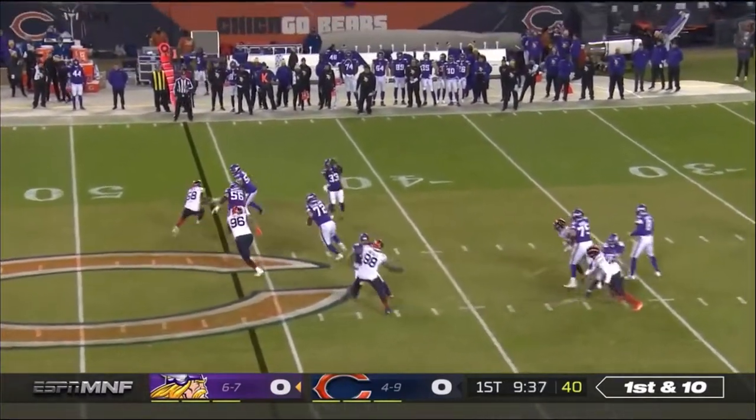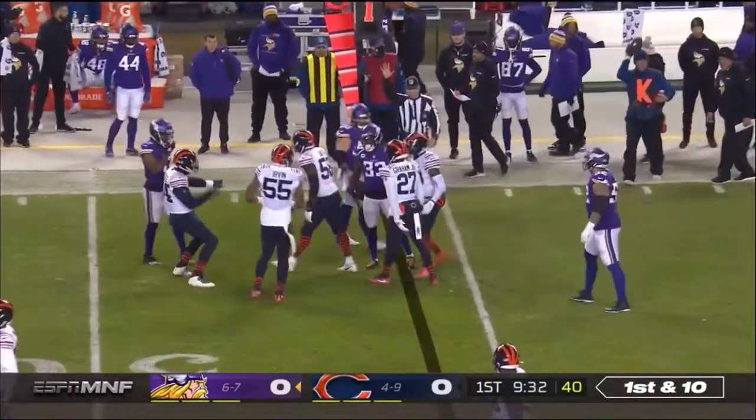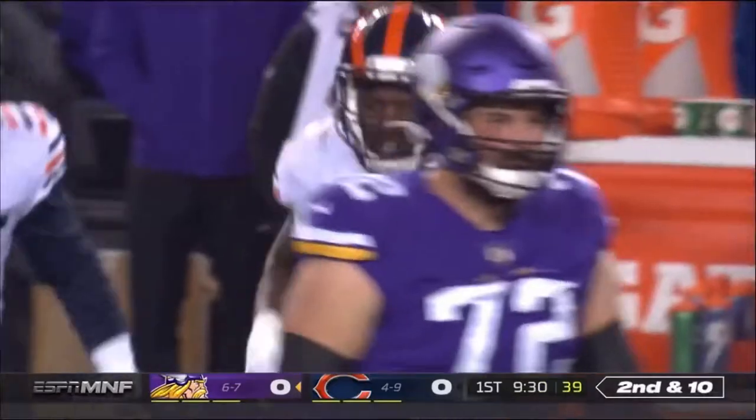First down and 10, second possession. Cousins trying to set up the screen for Cook, and nothing doing. Roquan Smith was there for no gain.